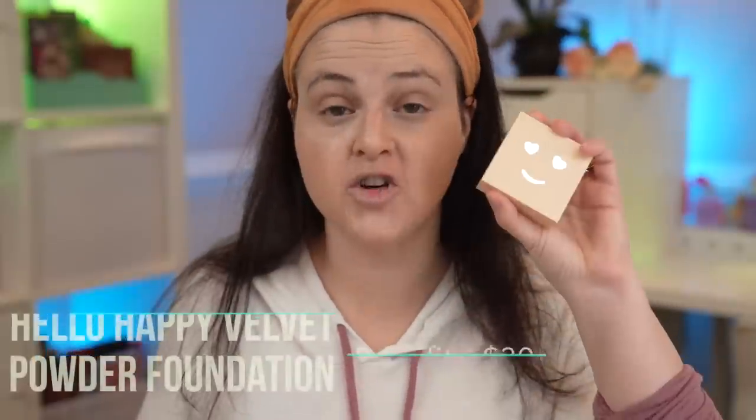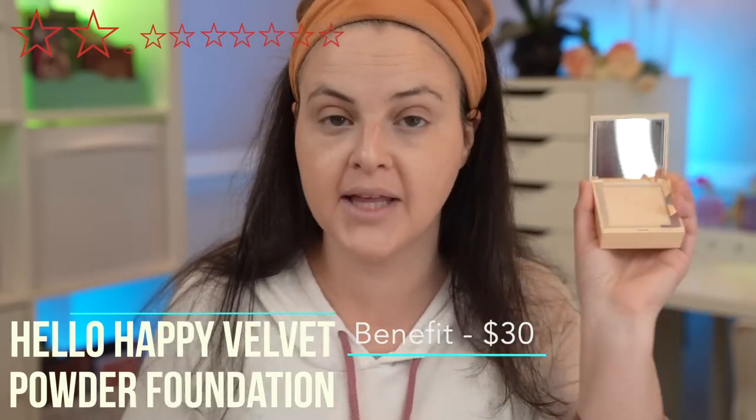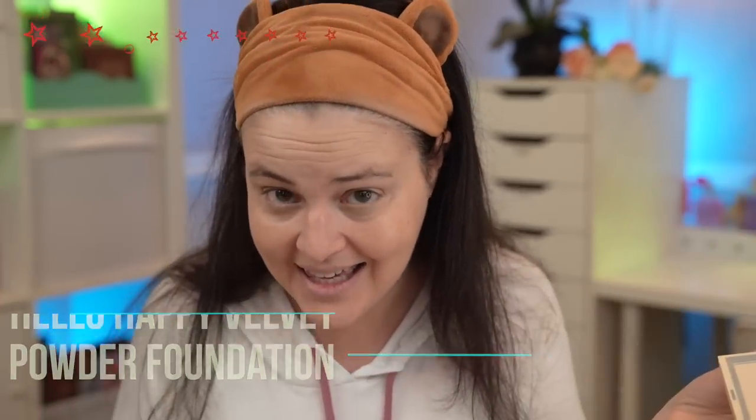Okay, let's try the Benefit Hello Happy Velvet Powder Foundation. So the big complaint about this is that it is cakey. The reason why I chose this is because I wanted to pair it with the BB cream because that's something that I like to do. If I have a lighter coverage product and then I want to increase the coverage, maybe I just want more full coverage that day, I like to use a powder foundation on top of it.